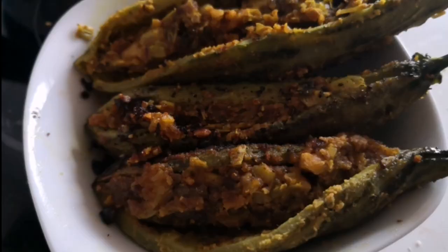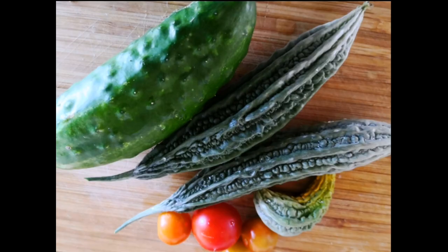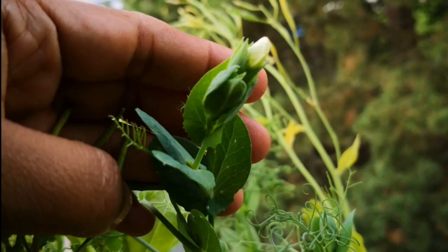Although as the name suggests, bittergourd is bitter in taste, but I love bittergourd and other bitter vegetables, for example fenugreek and bittergourd itself. They are very very healthy. So last year Mother Nature rewarded me a lot. Let's take a look at some of the random pictures from my balcony garden.